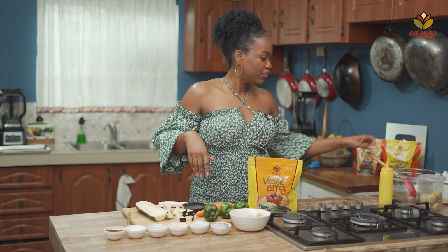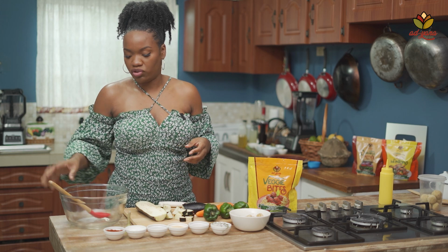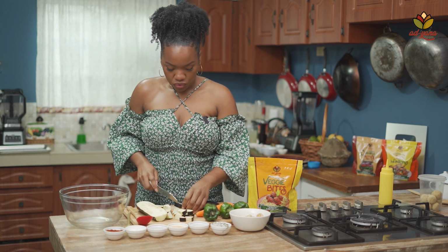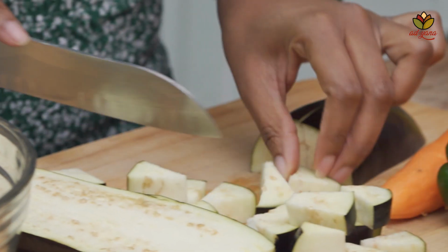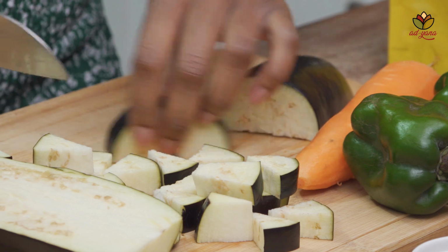So we're cutting up the melongene, the baigan, what else is it called, the aubergine. We have our bowl to put the chopped veg into. So we're just again chopping it, trying to keep everything the same size.